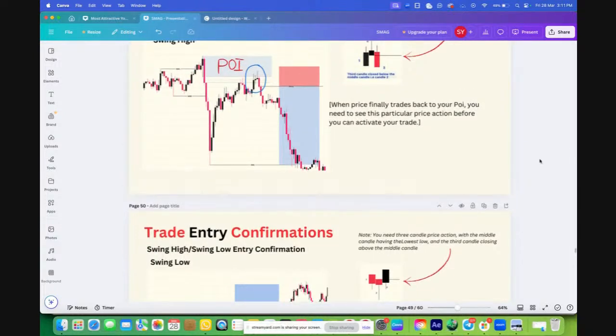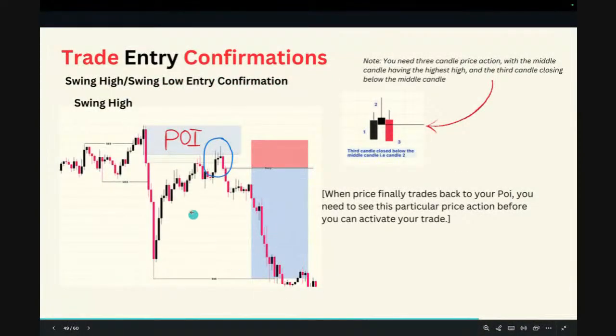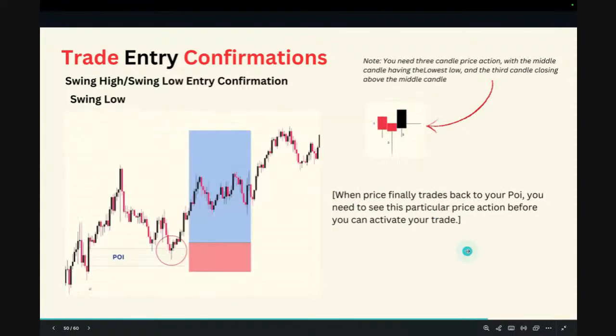So look at the entry pattern I use. You see trade entry confirmation, right? This is the swing high formation where you are supposed to have a 3-candle price action. I explained in detail. If you can see my screen, guys, let me know. A 3-candle price action. This is a sell side scenario, and this is a buy scenario. We have 3-candle price action: 1, 2, 3, with the middle candle having the lowest low, and the third candle closing above the middle candle. The moment the third candle closes, we activate our trade.